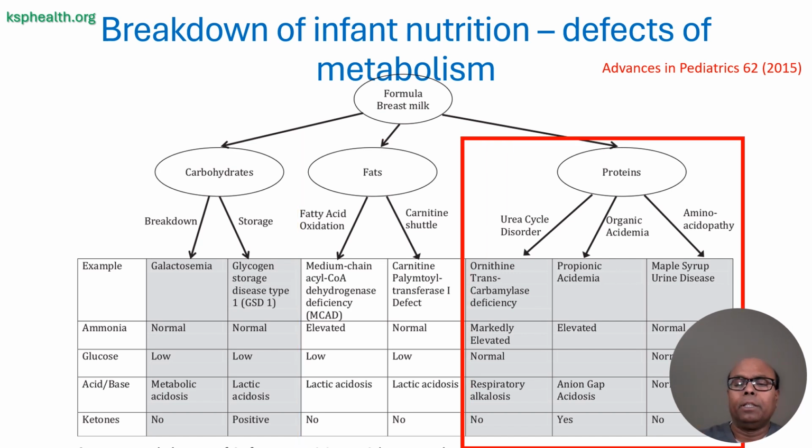On the protein side, you will have either urea cycle disorder, organic acidemia, or amino acidopathy. In urea cycle disorder, the most common defect you will see is OTC, ornithine transcarbamylase deficiency. They have markedly elevated ammonia, respiratory alkalosis, ketosis will be negative, and glucose will be normal. In organic acidemia, ammonia is elevated, but not to the level of urea cycle disorder, with anion gap acidosis, and ketones will be positive. In amino acidopathy, like maple syrup urine disease, everything will be normal, meaning ammonia, glucose, and the acid-base status, and urine ketones will be negative. They will present with acute neurologic dysfunction.